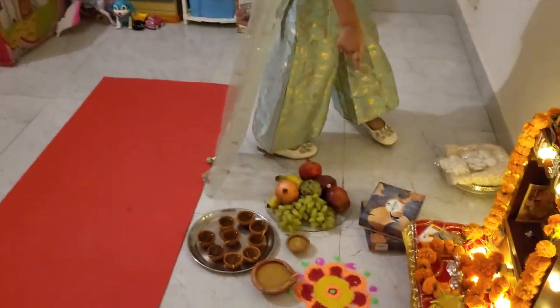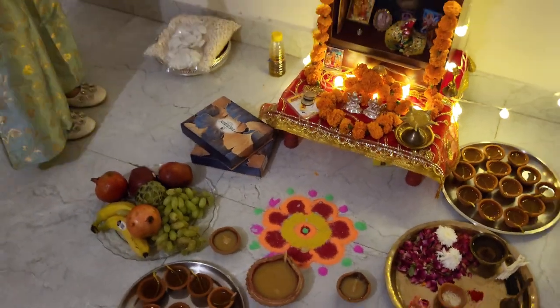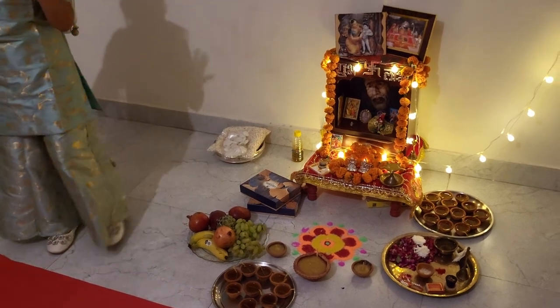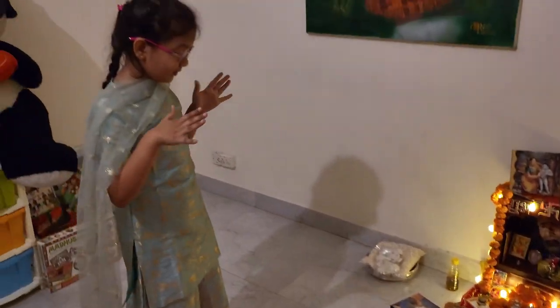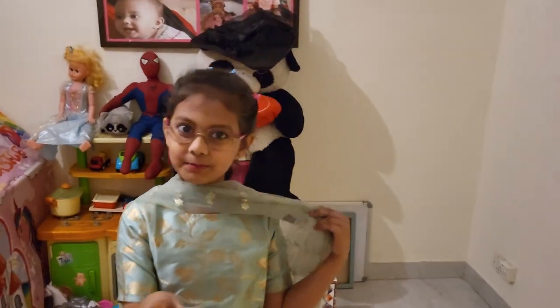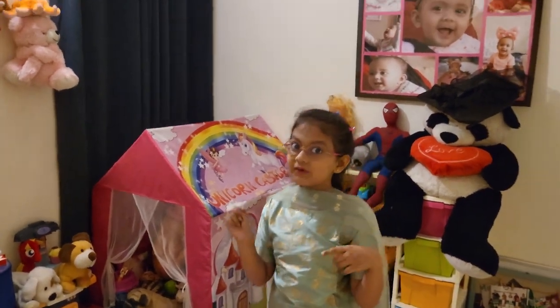I made a rangoli one here also. This is what my mama made. And here's the huge one. The huge one looking so good. And some fruits. I think fruits are gonna be great. Ooh, I love grapes. Do you like grapes? Oops. In my Instagram, what is your favorite fruit?